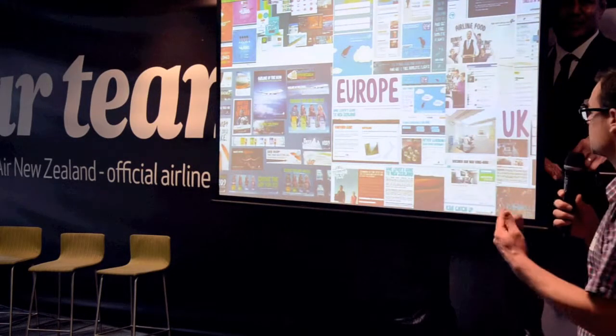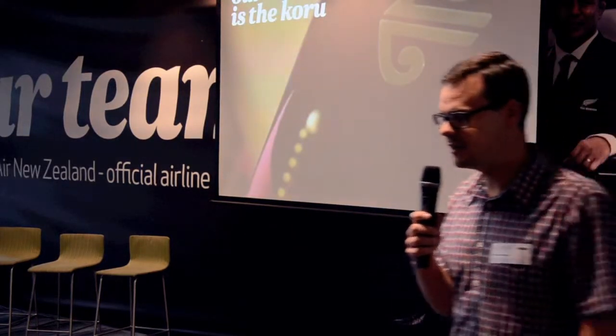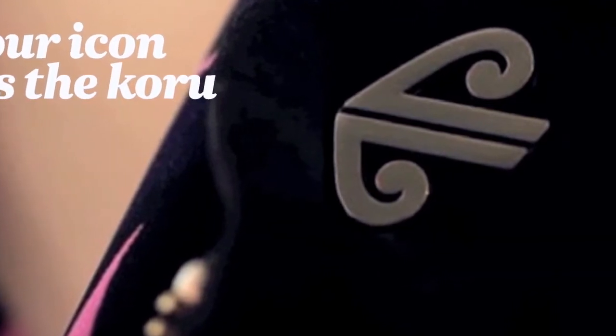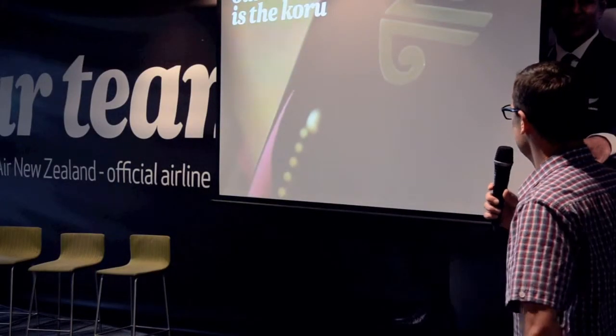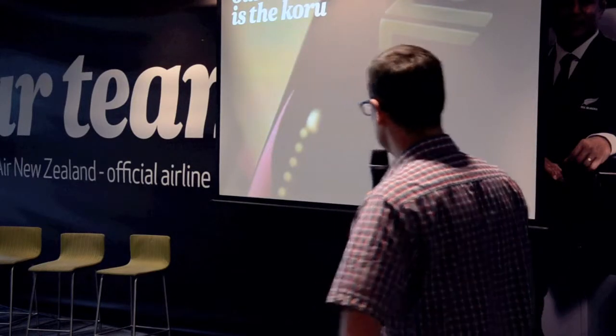So we kicked off this project, and we started by looking at things that we did well and we wanted to keep. And obviously the koru, which means different things to different people, but has a very strong meaning internally to people at Air New Zealand. So that was going to stay. We didn't mess with the koru at all.